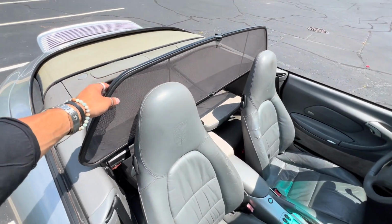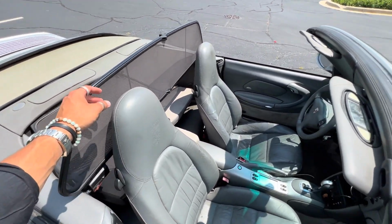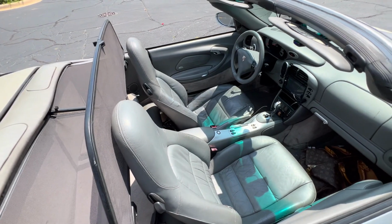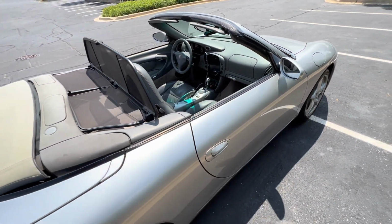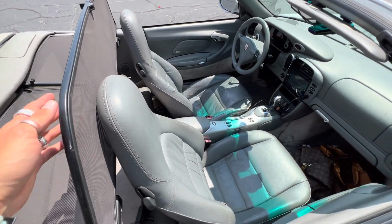This little shield here is nice because when you're on the highway going pretty fast, you can put the windows up and wind isn't blowing in your neck, and it's a lot quieter. You can pick up a phone call. It's actually bearable. So this is a nice addition you could grab for a couple $100.